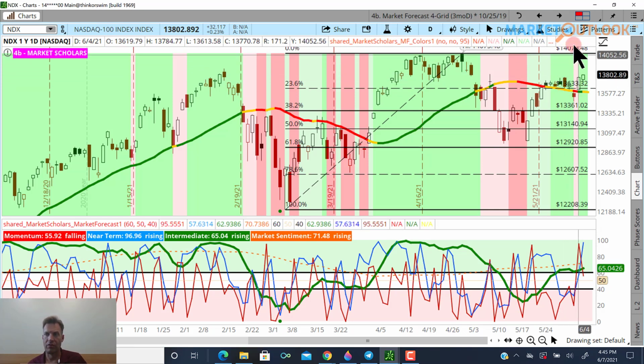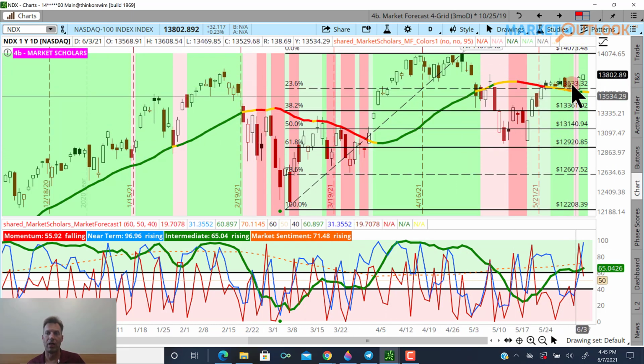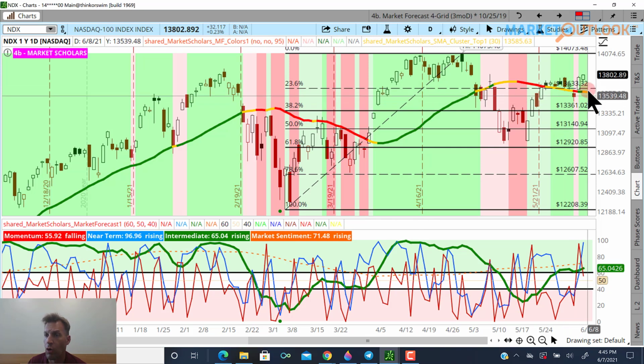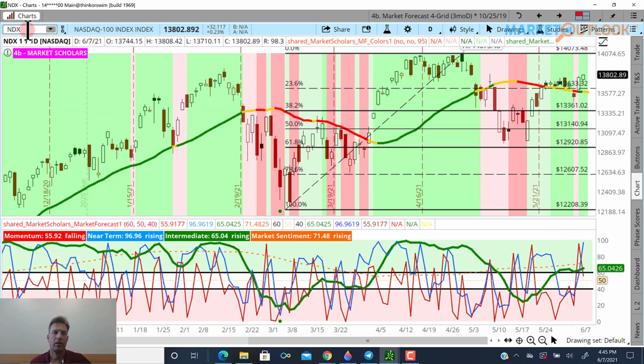And again, for the NASDAQ, creating a new intermediate run. So that was the last intermediate run, and we had an intermediate pullback. Obviously, we're back up above. After dropping below that 23% line on Thursday, we jumped back up above on Friday and are holding it. So it's a good bounce back above the 23% line to engage a new intermediate run.